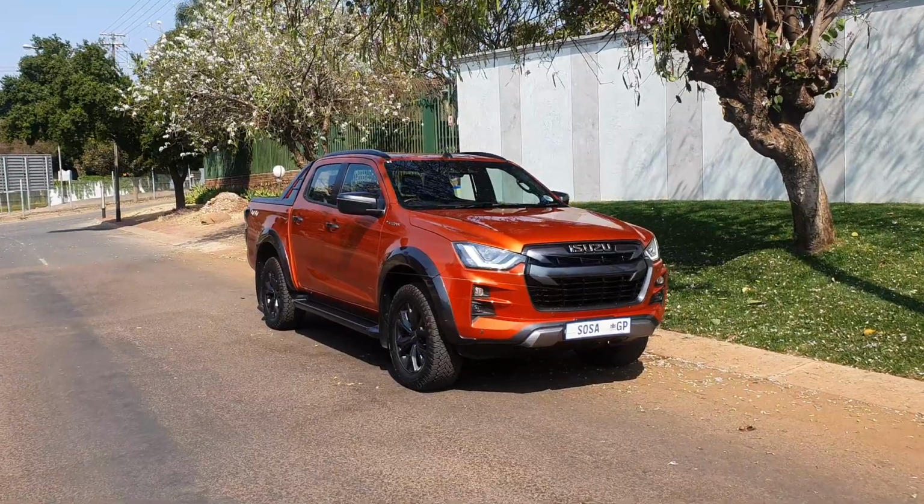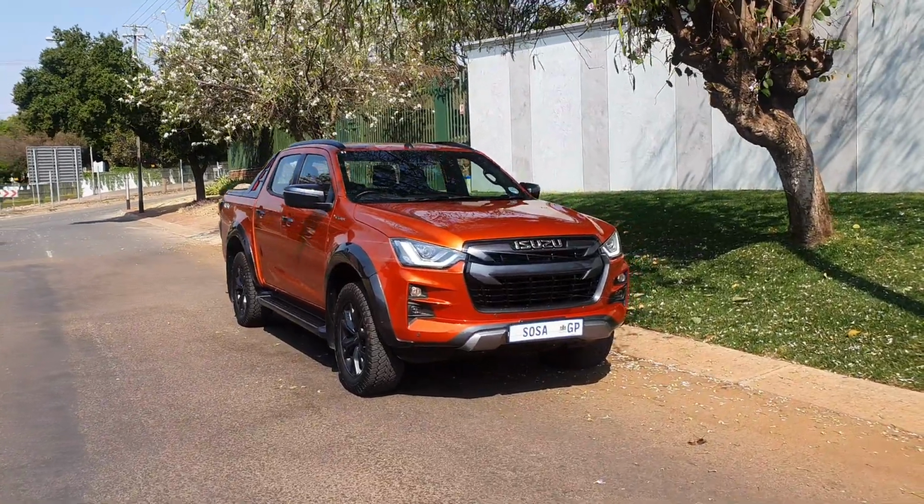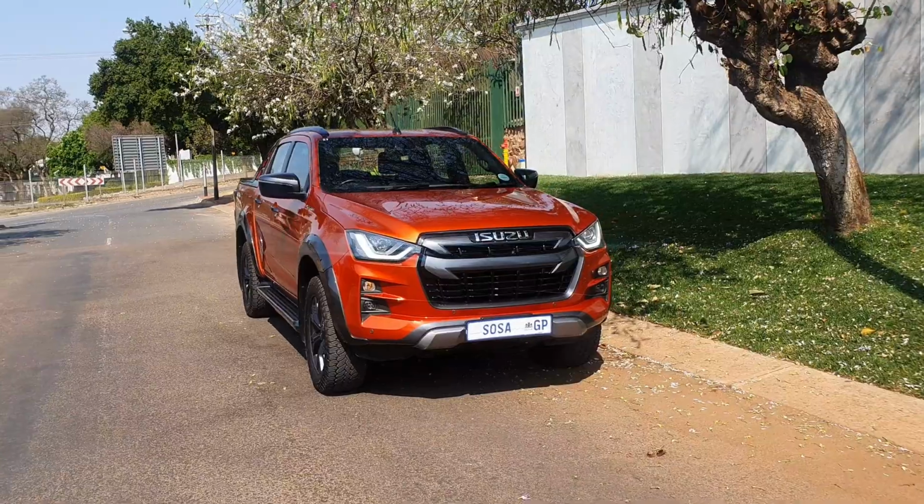I'm Nicky Nash as always, and today you guys join me in this beautiful ISUZU V-Cross. This is the top of the range bakkie in the ISUZU range, and I've been waiting for this vehicle. This vehicle was launched back in April, and we finally have it on test, and yeah, we can finally speak about the vehicle.